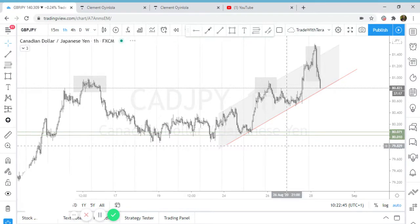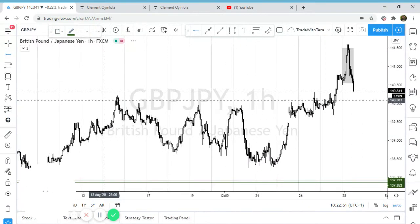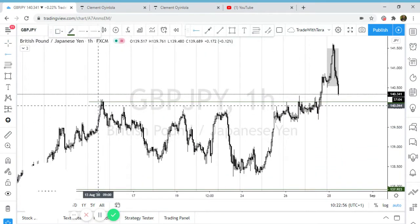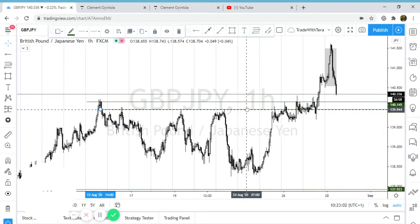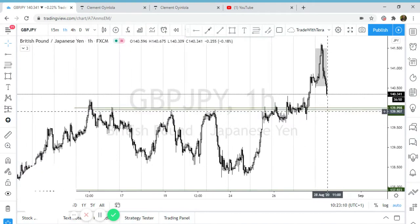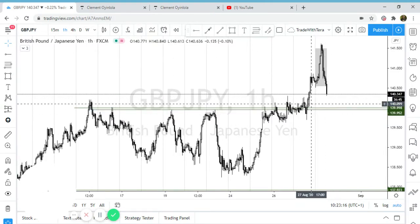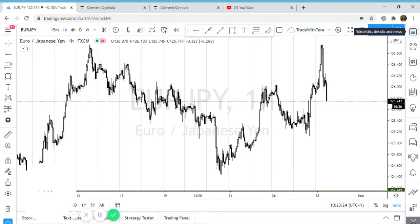Now, pound JPY as well, the same thing on pound JPY. If I were to trade pound JPY now, this is a resistance. That's a resistance there, you can see that. And then this is another resistance around here. This is a resistance zone actually. So if I want to trade pound JPY, I would rather wait for the market to close below this resistance that has become a support here. I would rather like to see the market close below that before I make my final decision. And Euro JPY as well, the same thing on Euro JPY.